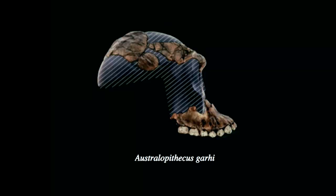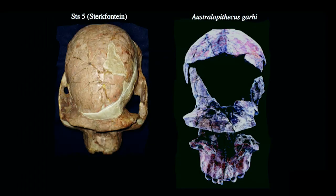But looking at this specimen, you can see that there's quite a bit of facial prognathism in the one remaining specimen that we have, with a large anteriorly projecting jaw. The teeth are still quite large. There's a small amount of glabellar projection. The overall cranial capacity in the specimen is relatively small. But again, it bears lots of similarities with South African Australopithecus africanus.